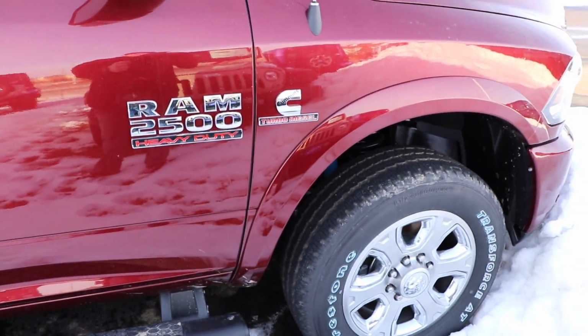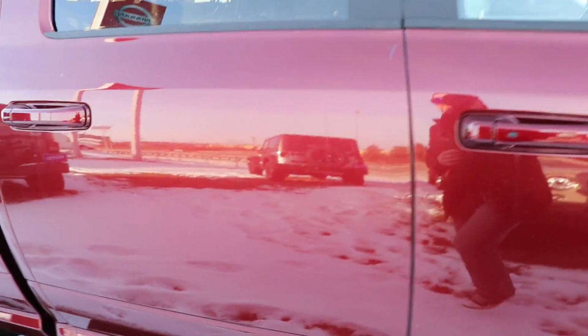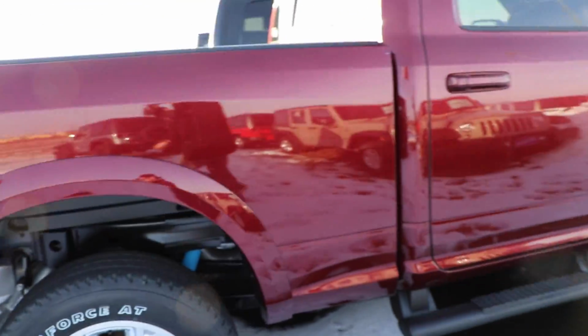It's a long bed. I do like the long bed versatility, but it's just a little too long for me. Yes, that's what she said, but I can't handle all that. Here's the new color matched front bumper Sport Laramie. What is the sticker on this guy? 68. I don't know if you can see that. 68 grand. $70,000 for this pickup.